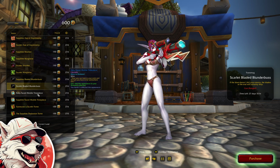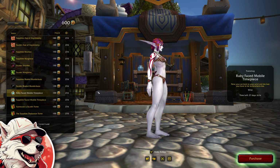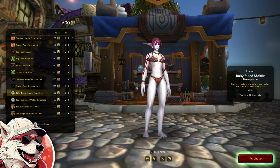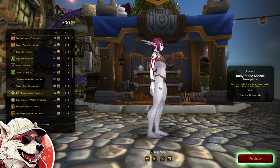So, moving on now to wrist transmogs. The ruby-faced mobile timepiece. Oh wow, okay. So we've actually got watches. I think that's meant to be, is that like an old god eye on a watch? That's cool. The description reads, now you can look to your wrist and declare that you have to be somewhere else.